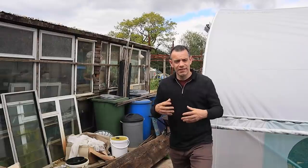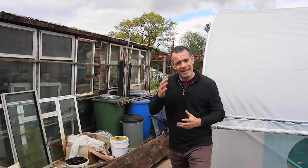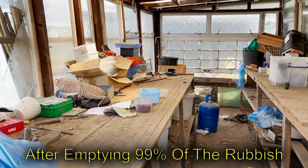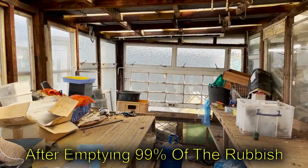So as you're aware, the first thing that we needed to do for the well-being garden was to take down these sheds. What I will say is it was a huge job. We didn't realize the amount of rubbish that was in this shed. There's 40 years of hoarding, in effect. This is a 22 foot long by 14 foot wide shed. It's a big structure, and it was jammed to the rafters.